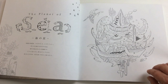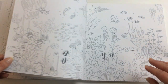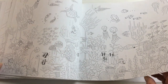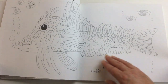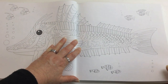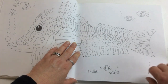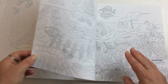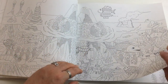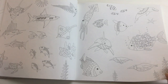And now our beautiful bird ends up at the planet of sea. And so we have lots of marine type imagery here. Now, this is going to be a little bit tricky to colour in between there because the image does run into the spine, but it does lay down quite nicely, so you should be able to reach in there, but some pictures may cause more of a challenge than others.